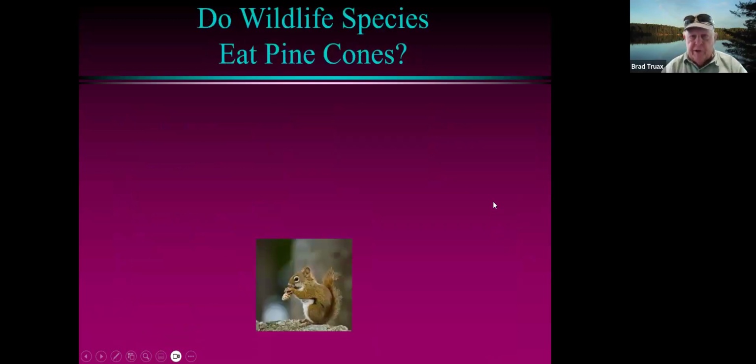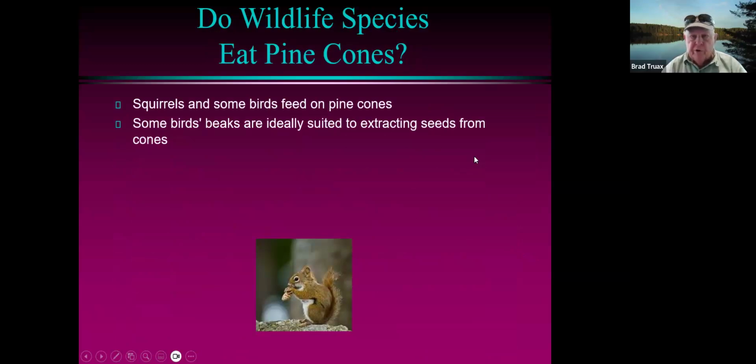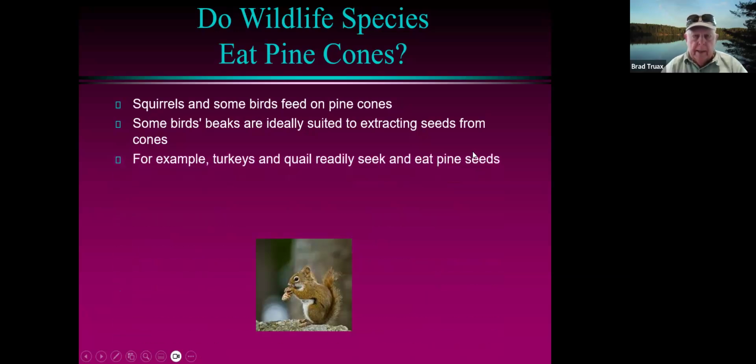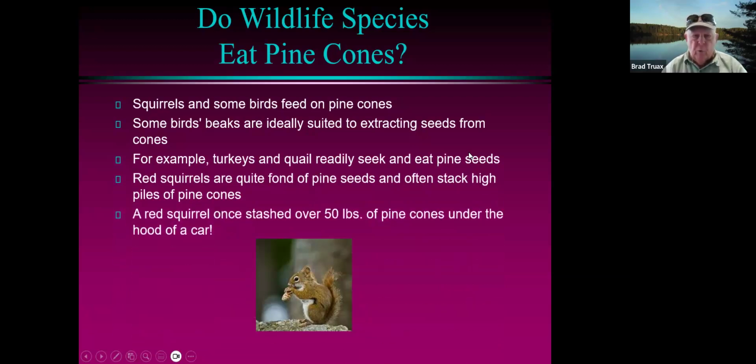So do wildlife species eat the pine cones? Well, yes, they do. Squirrels and some birds feed on the pine cones. And as we mentioned, some birds have beaks that are ideally suited for extracting the seeds of the pine cone. So turkey and quail in particular. The red squirrels are very fond of pine seeds, and they often stack high piles of pine cones. In fact, a red squirrel once stashed over 50 pounds of pine cones under the hood of a car.